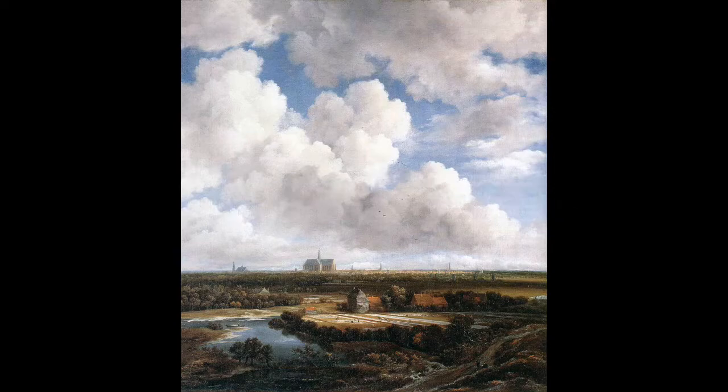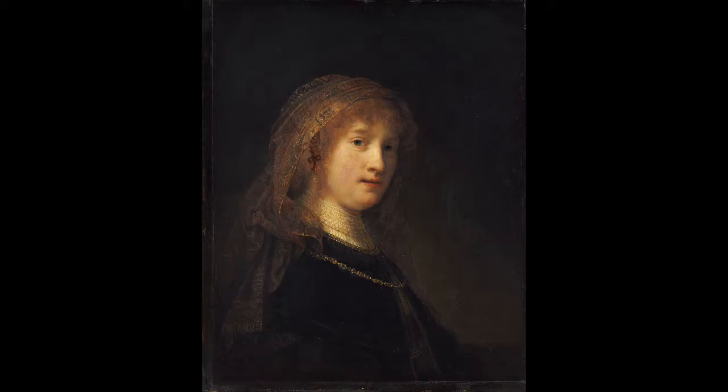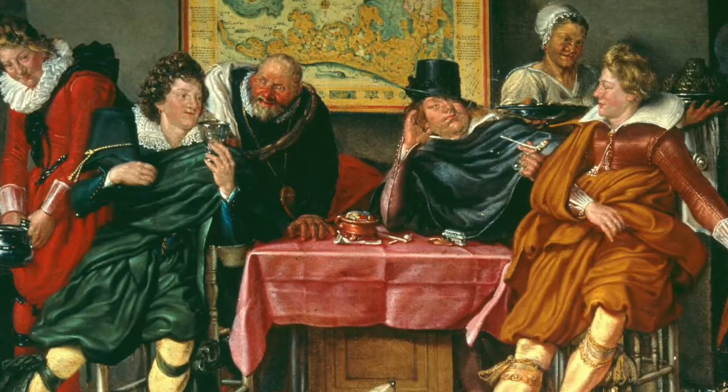Let me remind you of the five categories that we've been looking at. So they are landscape, as here. We have still lifes. We have portraitures. We have historical paintings. And we have genre paintings. And within these categories of paintings, there are subcategories. For example, in the genre paintings, there is one subcategory called merry company. As you can see here, this is one example. Or for example, in portraiture, we're going to have group portraits, which are typical of this time.